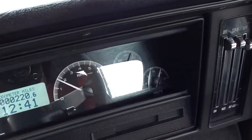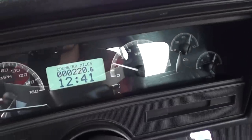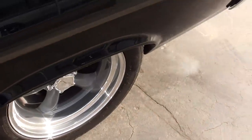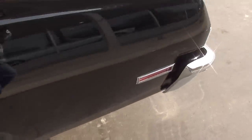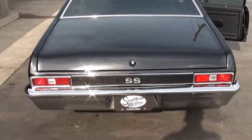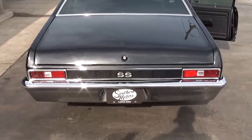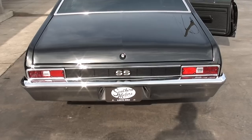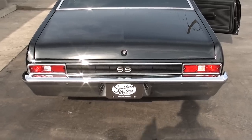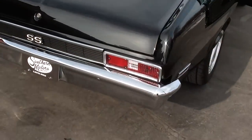Gauges are all functional. Again, 220.6 on your odometer. Parking brake does work. Let me shut that, Nathan. Hopefully you can see that. The lights are on there. Yep, we got one backup light on this side. We'll check it. I bet you we get in there and move it. I bet you it works.